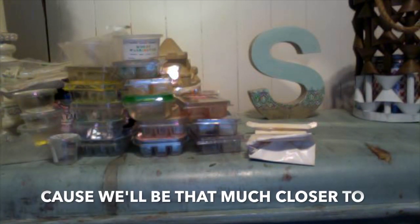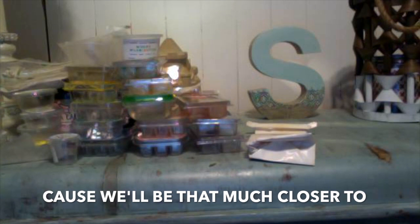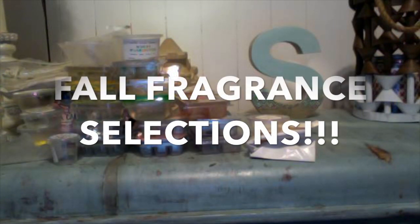And then Violets Are Blue. This is super, super, super floral, but very unique. Can you smell it? I would definitely order that for next spring. And that's it. Those are my wax empties for the month of July.